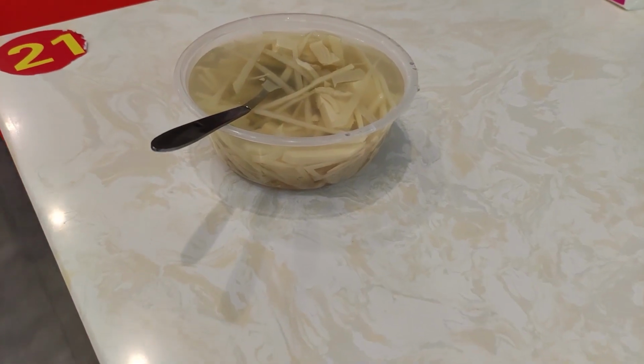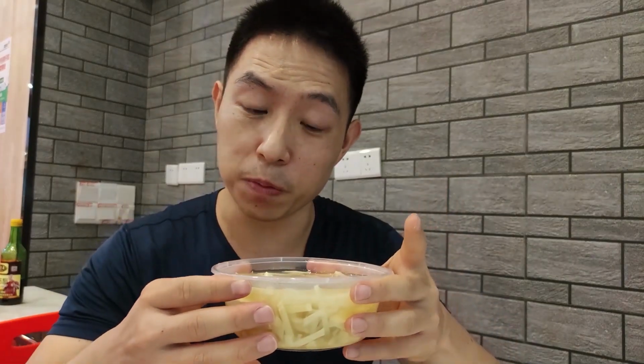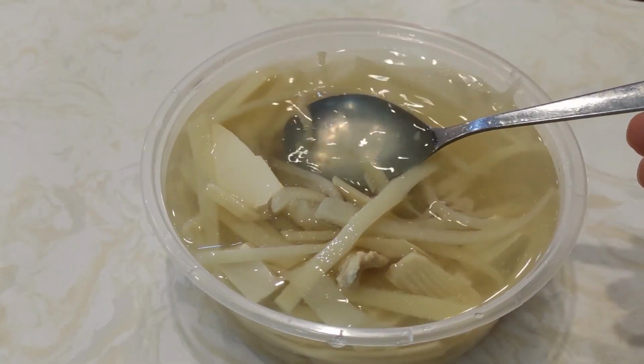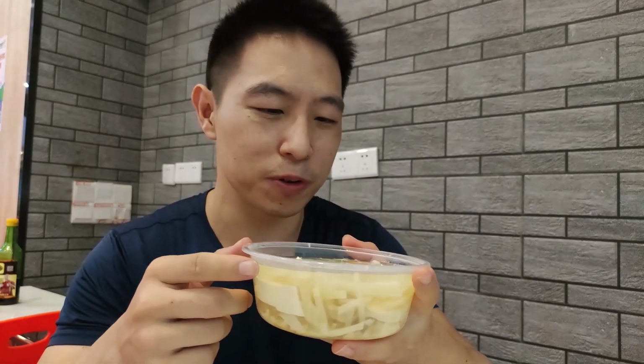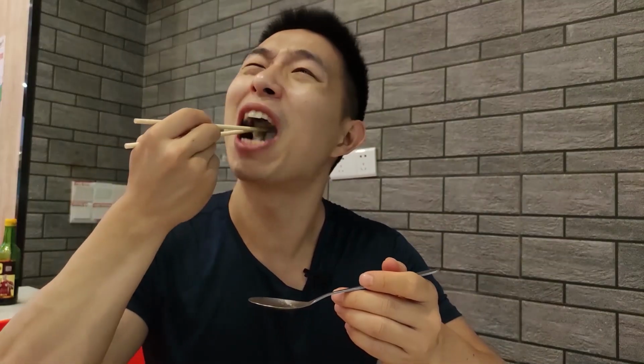And another one that we have is sour pickle bamboo soup. This is really nice. You can smell that nice mild sourness, really flavorful. I can't wait to give this a try. This is one of my favorite soups. Let's try the soup dumpling first.